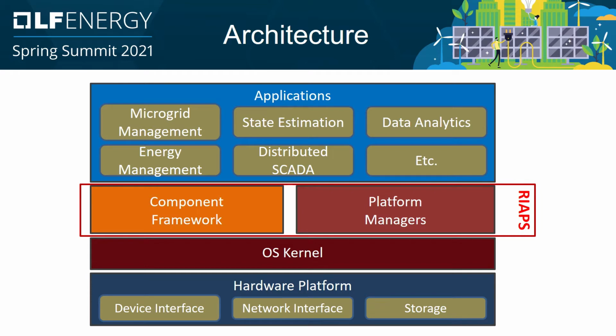From a functional view, Reops sits on top of an OS kernel on whatever hardware platform is necessary. For most of our research, we use BeagleBone Blacks running Linux Ubuntu. But it can also run on Raspberry Pi, and we recently implemented an industrial version on Kunbus Revolution Pi.